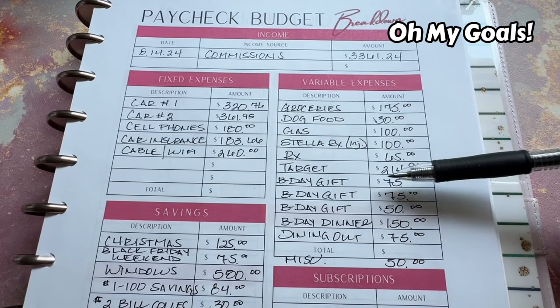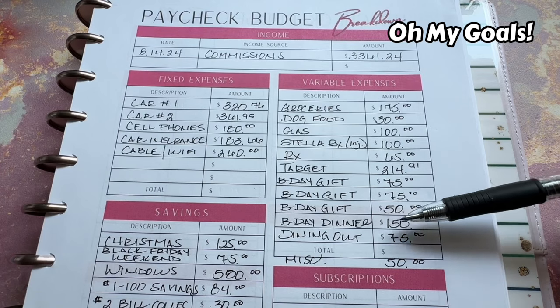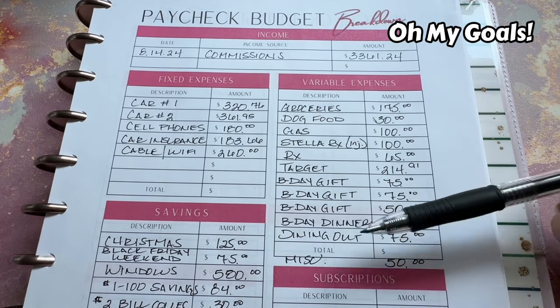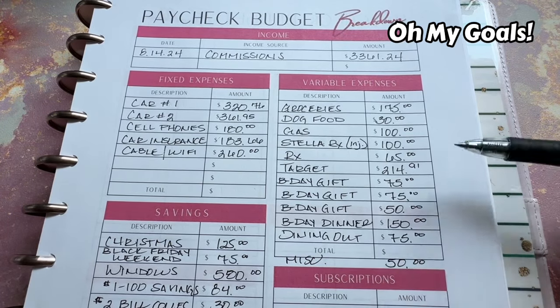Birthday gifts, 75, 75, and 50. The dinner out, 150. Dining out for the week, 75. We'll see. Miscellaneous, I'm putting $50 this time.